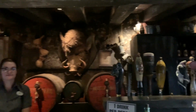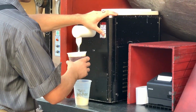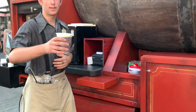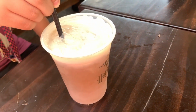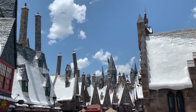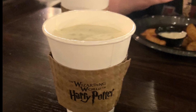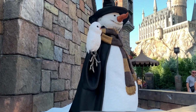Now there are 3 different ways you can order butterbeer: cold, frozen, and hot. The cold butterbeer, my usual go-to, is kind of like a cream soda with this whipped perfection on top. The frozen is like the blended icy version. Just be careful not to drink it too fast, or you might get brain freeze. Been there. And hot butterbeer, well, is hot. It's delicious, gives you those hot cocoa feels, but save this one for a cooler day in the winter.